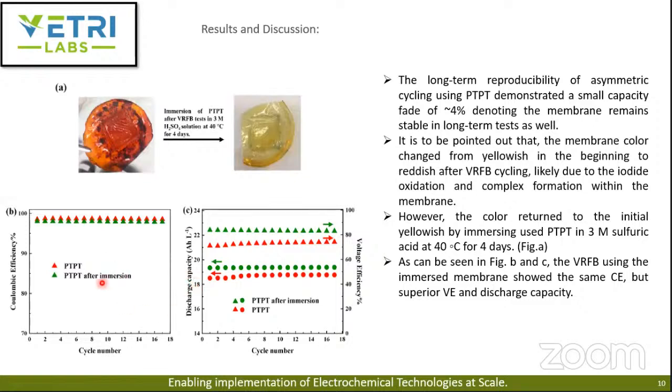This is with respect to the efficiency before and after immersing in the sulfuric acid. There is no change in the Coulombic efficiency, but they say there is an increase in the voltage efficiency before and after dipping in sulfuric acid, which they attribute to the iodide oxidation being mitigated. That's what they claim.